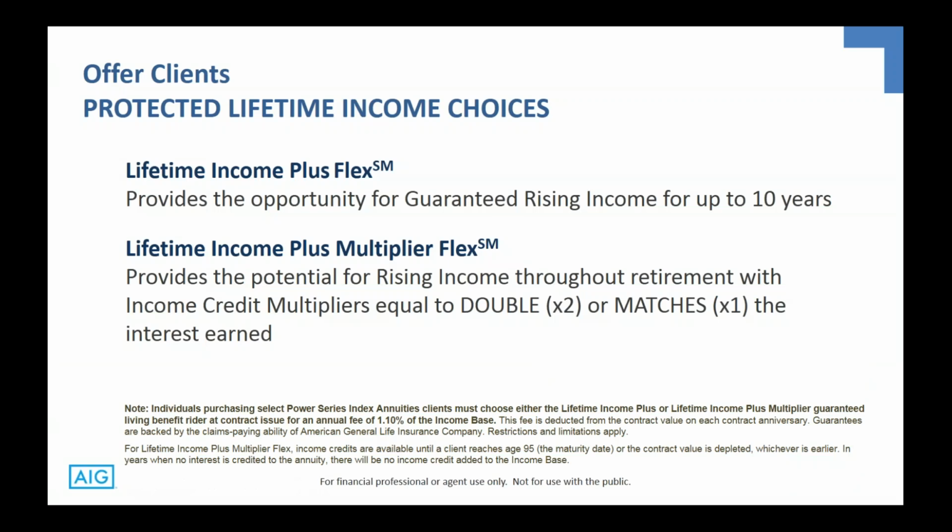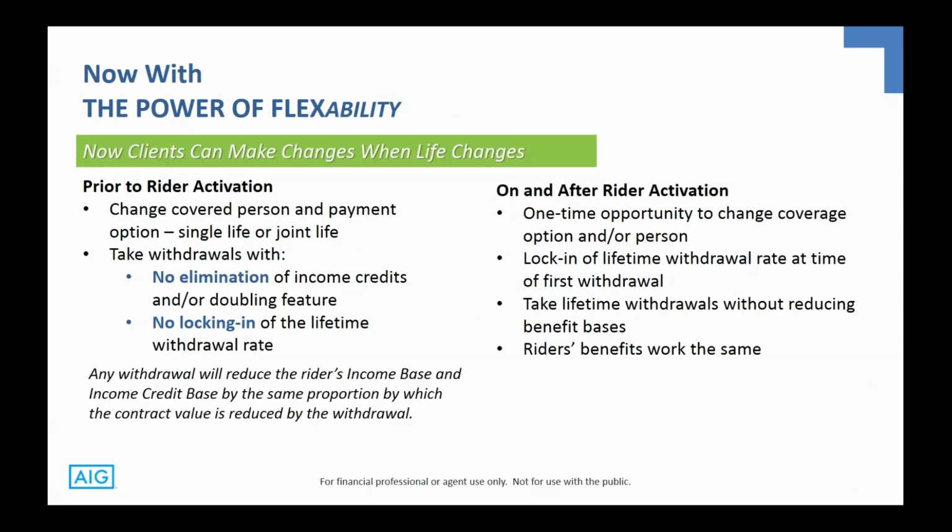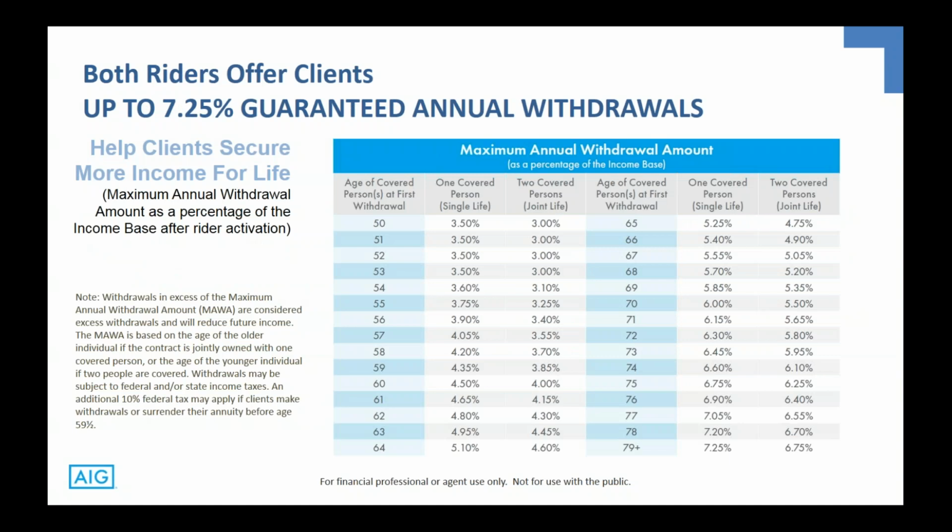Okay, so we have 2 different income rider options, and I'll tell you where each one of them makes sense. First, we're going to focus on the Lifetime Income Plus Flex, which is guaranteed. Then we'll talk more specifically about the multiplier. I'll skip through that. That's our new activation opportunities there.